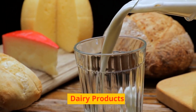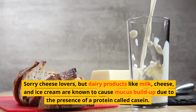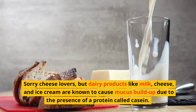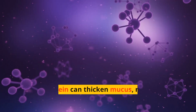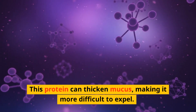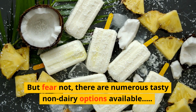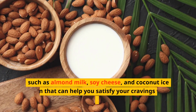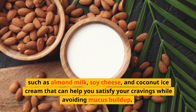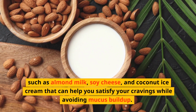Dairy products. Sorry cheese lovers, but dairy products like milk, cheese, and ice cream are known to cause mucus buildup due to the presence of a protein called casein. This protein can thicken mucus, making it more difficult to expel. But fear not, there are numerous tasty non-dairy options available, such as almond milk, soy cheese, and coconut ice cream that can help you satisfy your cravings while avoiding mucus buildup.